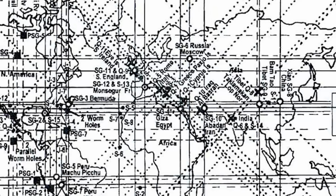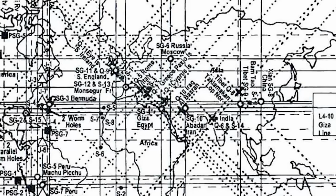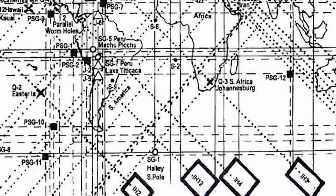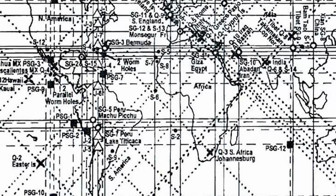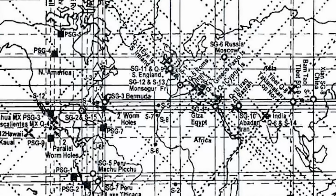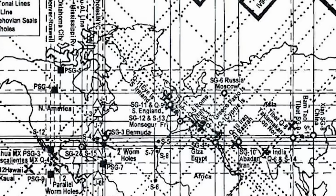Now, the great thing about this map is not only does it show where the 12 naturally occurring Stargates are, along with the 15 Earth's natural star crystal seals, also ley lines, and I also love the fact that it talks about wormholes. And if everyone already sees, it's a global map. If you focus on the Middle East, you will see there's lots of activity there, which actually falls in line with what historians tell us, that pretty much all of the modern day religions started from the Middle East.